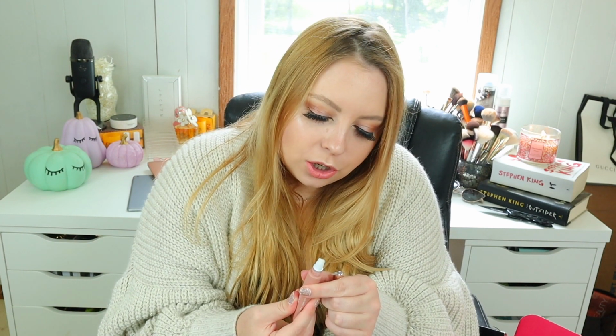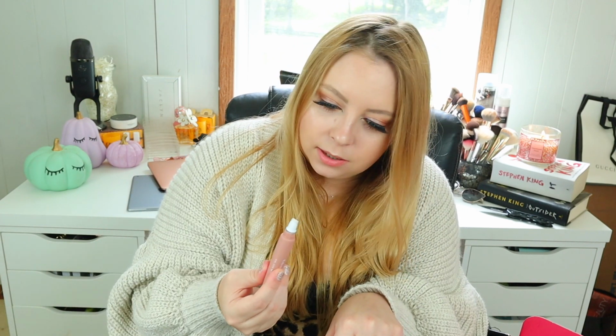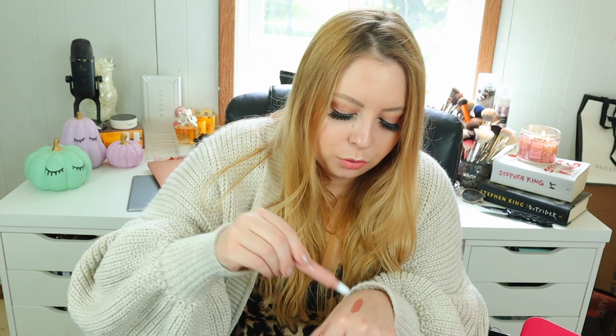Love when my camera wants to focus. Okay, let's see. I'm not sure how I'm gonna like a furry. Oh, it just like, okay. Oh, wait, this is actually a really pretty color. And the formula going on my hand feels like cream. Wait, I actually really like this, like a lot.